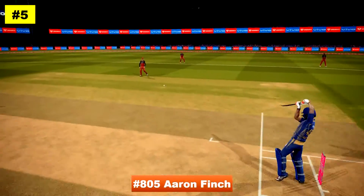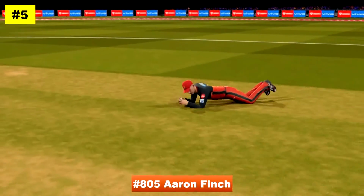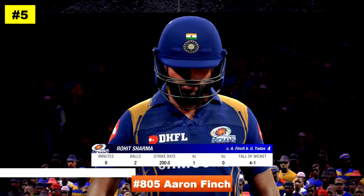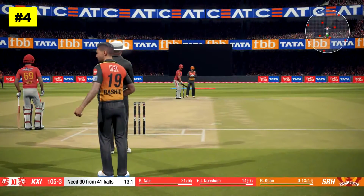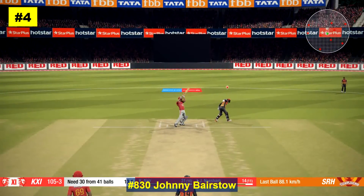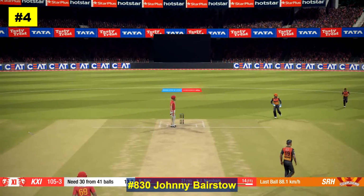Number 5, Aaron Finch at short cover. That shot was struck off a 140 kph delivery. Finch has no time to react at that position, which makes it a good diving catch. Number 4, Jonny Bairstow. A reflex catch by the keeper, a fraction of a fraction to make that catch.